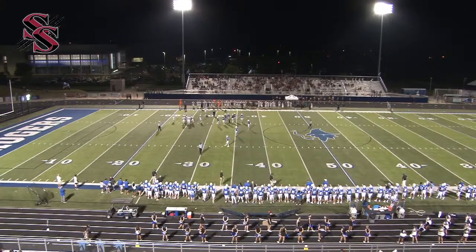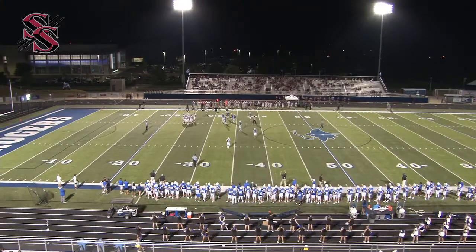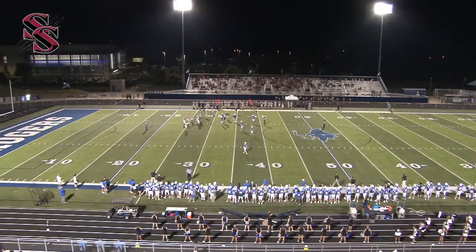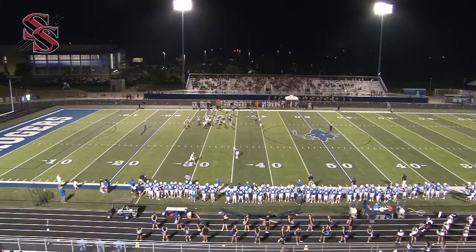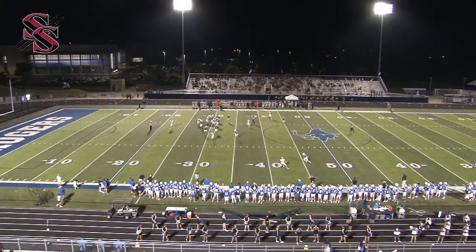And Siloam Springs with a fresh set of downs. Stop for the Mounties, number 58, Randy Porter. He's a big kid, tough to take down. And Gowan back there with him, as I said, he's short and small, and it'll be tough to see him behind those big offensive linemen sometimes.